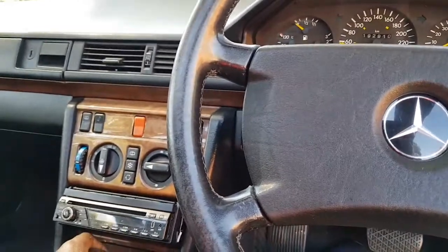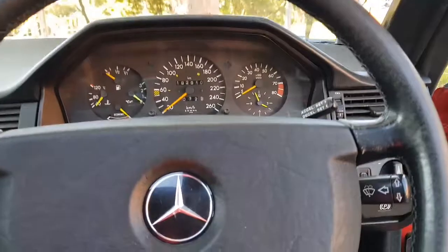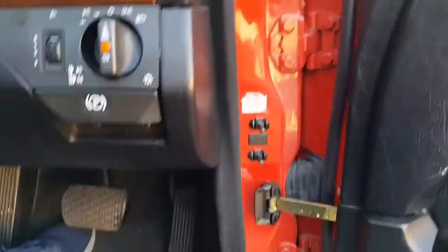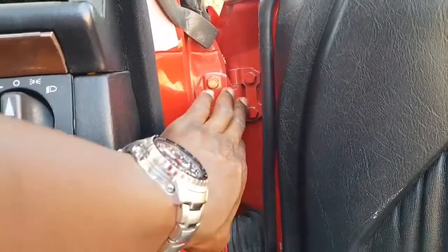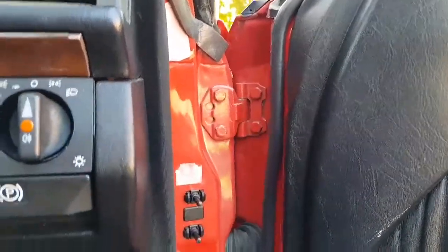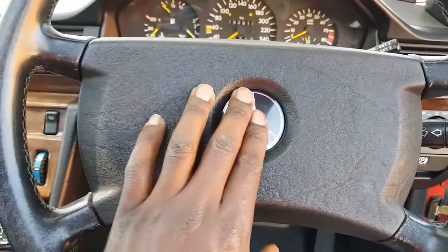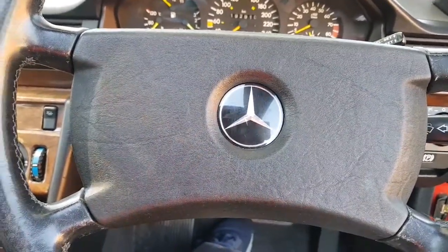For the year that this car was built, for a 1990 model, the overall quality of this build of this car is actually quite impressive to me. I really like it. I like the way they've done things. It looks strong and solid. Look at the hinges. The hinges are nice and thick. They're not coming loose anytime soon. Big Mercedes-Benz star.